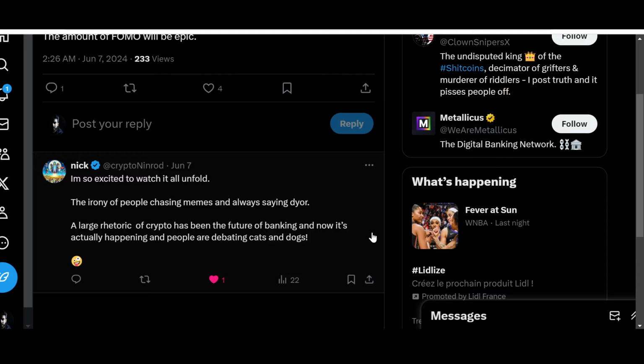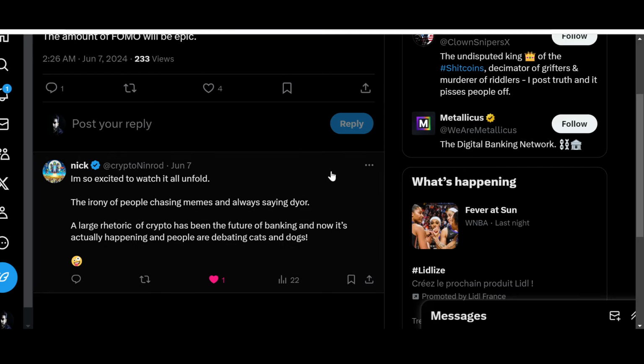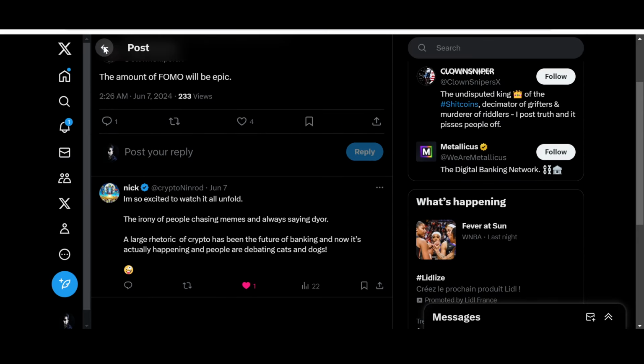Even if we talk about the founders, and there's a whole lot of debate as to who Satoshi Nakamoto was, I do not think that he believed these cats and dogs memes are going to be what this industry will stand for. Despite the decentralized folks hating banks and everything that is now developing, I do not think the founders wanted the cats and dogs memes and the monkey JPEGs to be the future of crypto, guys.